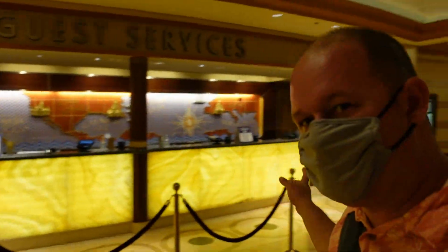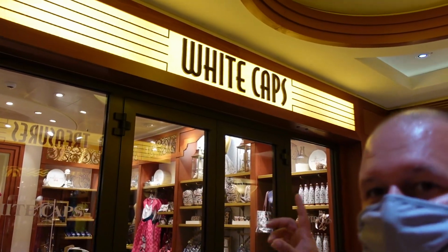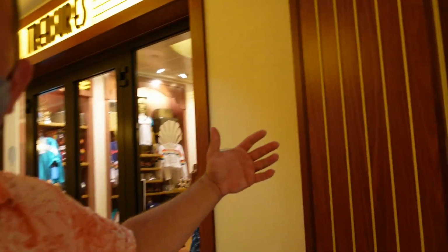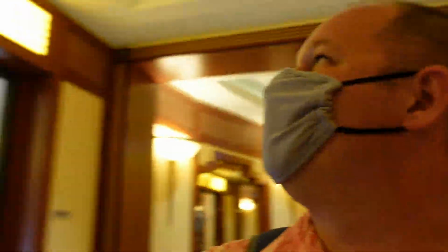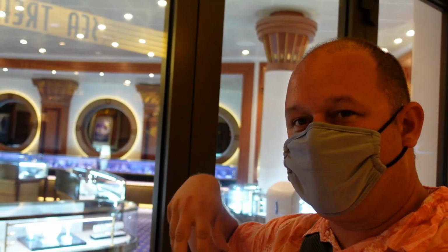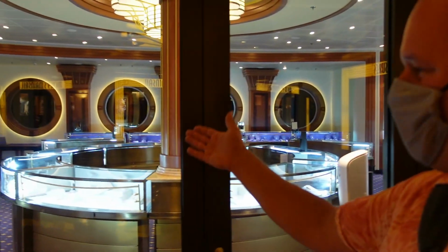Guest services also to the right of once you enter the ship, and then you go into the shopping district. We got White Caps with all our cool Disney Cruise Line merchandise in there. We have Sea Treasures, which, sorry about my shoes, has a bunch of Spirit Jerseys and Cruise Line stuff. That one looks really cool. Over here, Crown of Light, which has all your Pandora, exclusive Pandora for Disney Cruise Line. My wife got hers just because I thought it would be cool. We do have a Pandora bracelet for her, and they have watches and diamonds and other stuff like that.